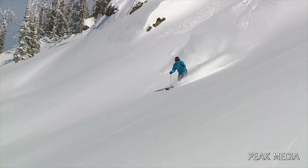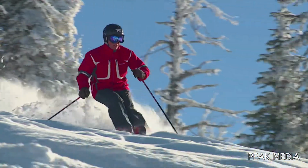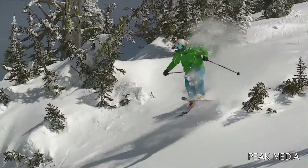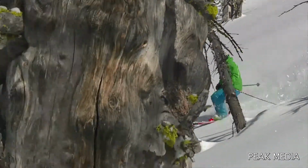Brundage is probably one of my favorite Idaho ski resorts. Everybody's here for the same reason, to go skiing. Everybody here is friendly, the terrain's great, and it's just a real good time.